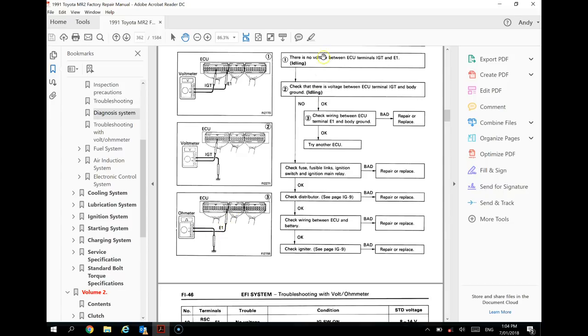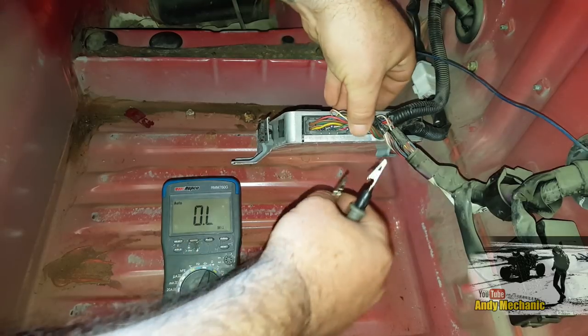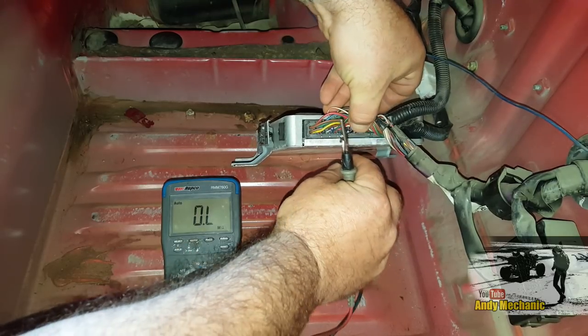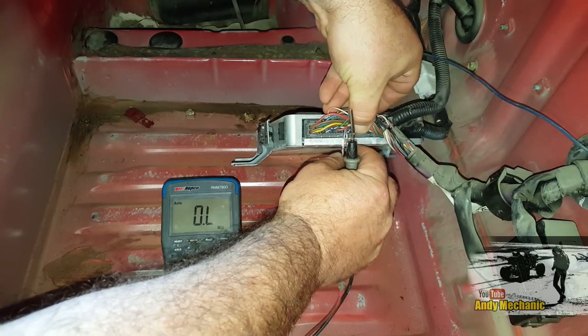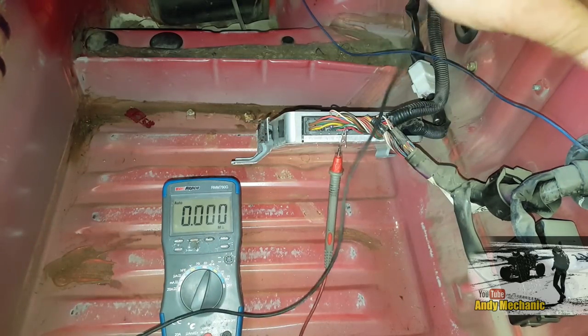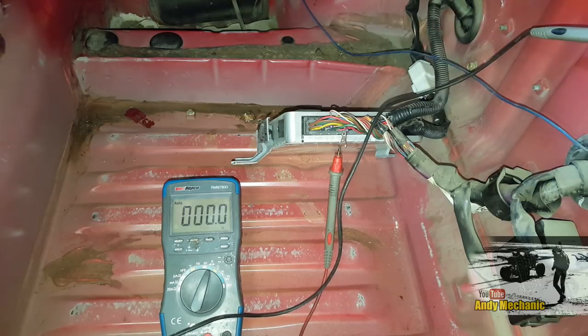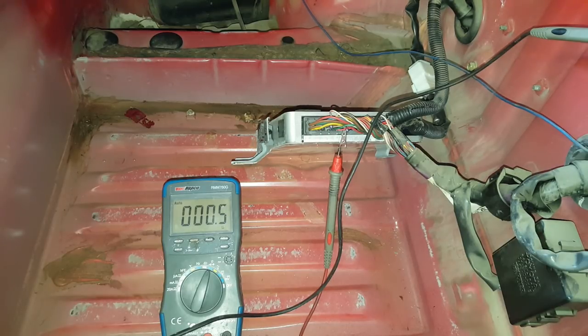Okay, so we've done tests 1 and 2. Let's do test 3 now. So, E1 to ground. E1, doesn't matter on the leads this time around, is that one. And ground, just on the side of the firewall again. What do we get? Bugger all. 0.5 of an ohm. So we know that the grounding of the ECU is fine.